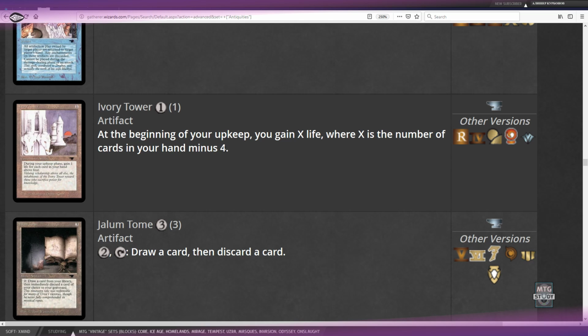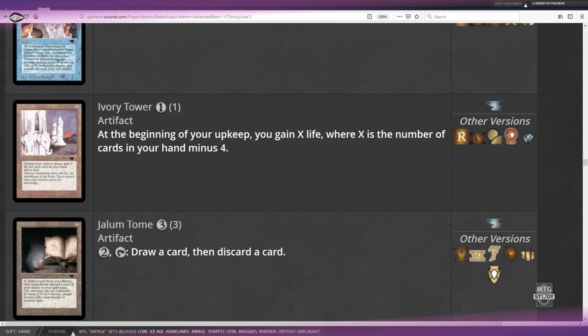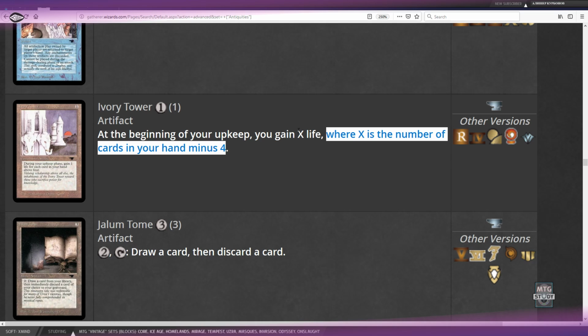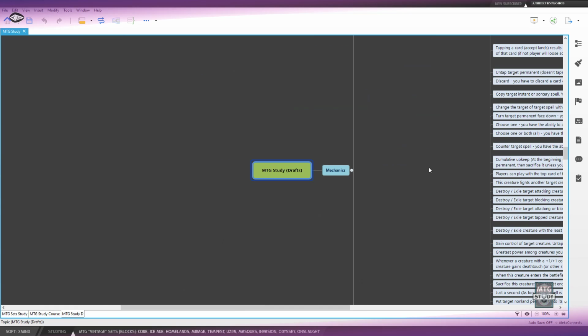The way that X is measured here is actually quite interesting, because X is equal to the number of cards in your hand, which is not something unique. But what is unique is the way that we add this minus thing: in your hand, minus 4. So let's find X abilities in our MTG Study mechanics.